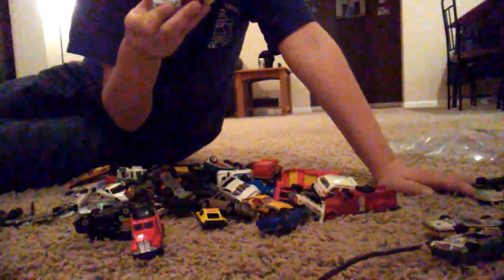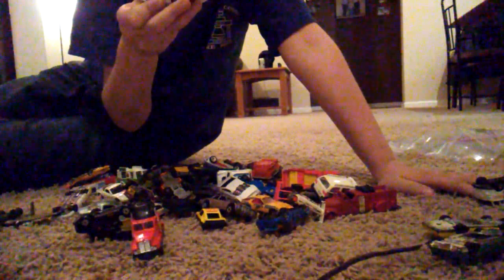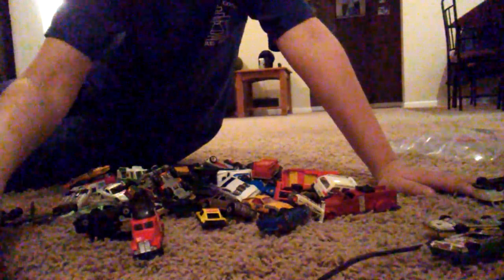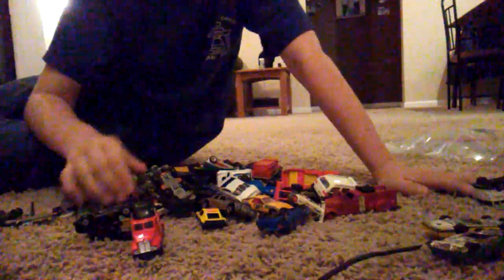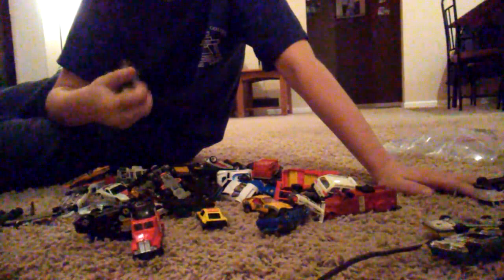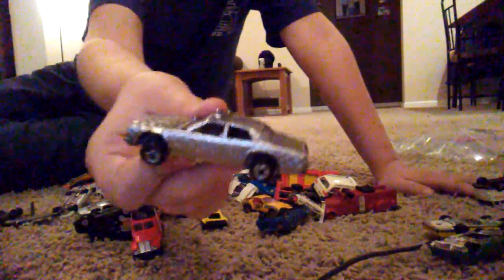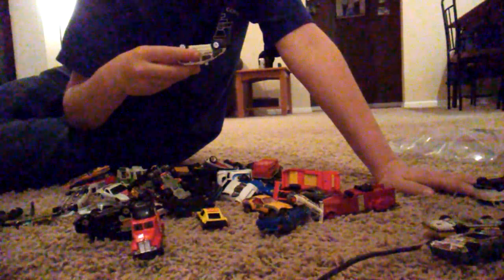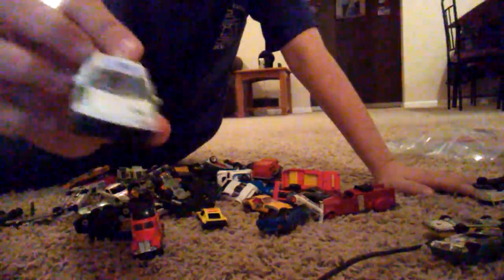So this is a Lamborghini Countach LP500S. I just love that thing. Now this one, this is like some sort of decorative silver police car. Which, another one I love. This one is a 1996 Ford Galaxy Taxi.